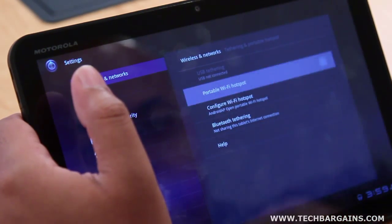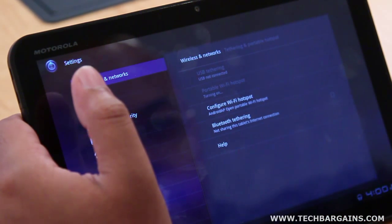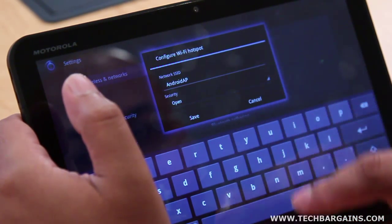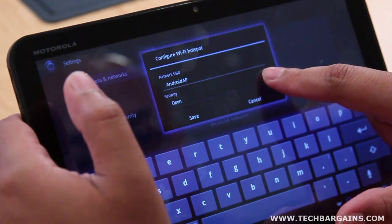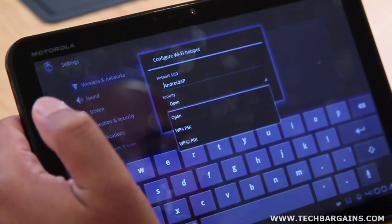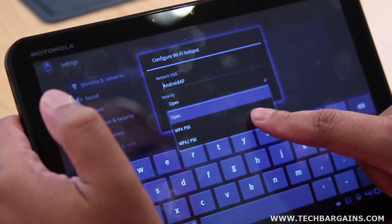Additionally, setting up a mobile hotspot with the tablet was really easy, and it worked perfectly. We were even provided with WPA or WPA2 security protocols, or we could leave it completely unsecured. And while the Xoom 4G functionality wasn't implemented in the tablet we reviewed, it was nice to know that the upgradability was included for the future.